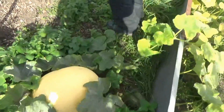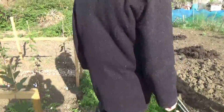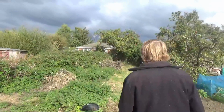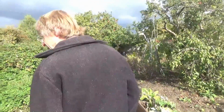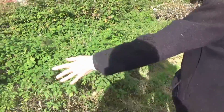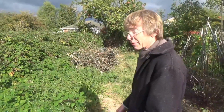Look at this. I know. So if you remember the last time we were here, folks, it was all overgrown, just like that. Well, similar to that. And you couldn't see the end of his plot. Yeah, I cleared all the tops of the brambles off this area here, but you can see they've regrown. But I'll have to do it again, I guess.